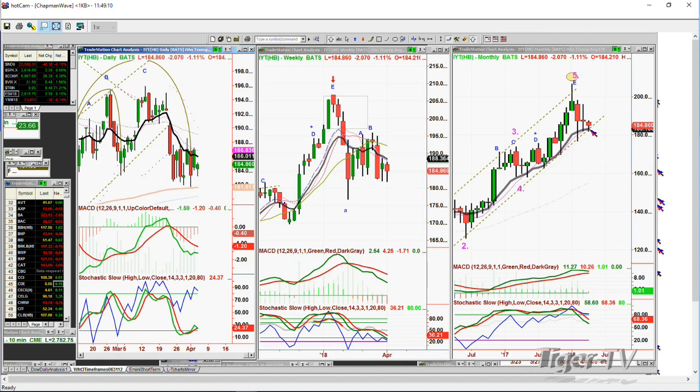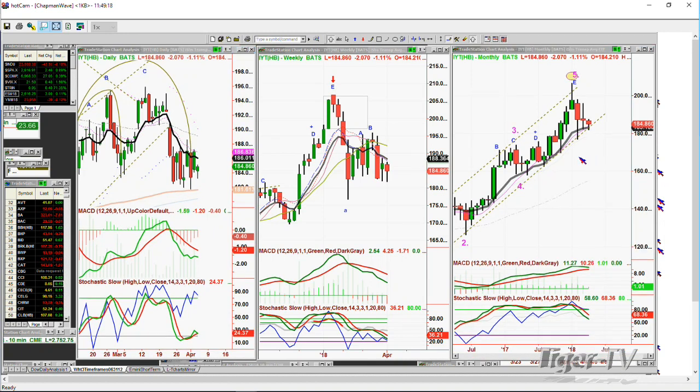You've held the 9-period moving average in the monthly. I'm looking at this and I'm saying I would not be surprised in the month of April that the IYT tests its low that was made back in February. I think that was the week of February the 9th, and we test the 176s. That's 8 points lower. I think it's going to happen. So that's the reason why.